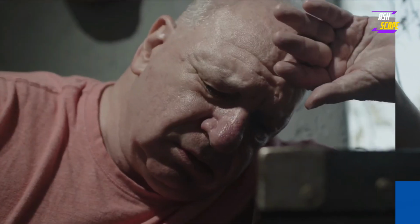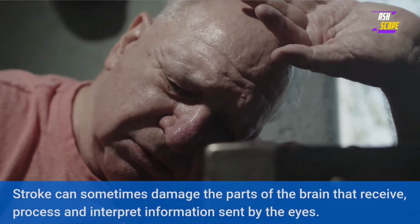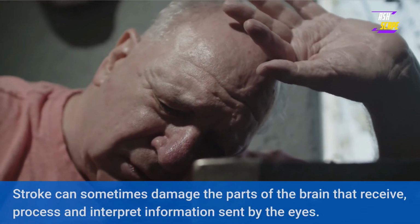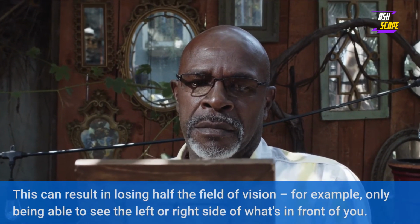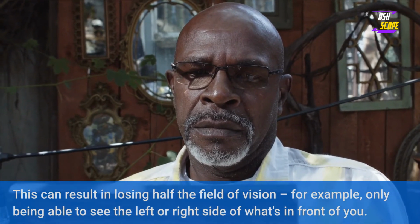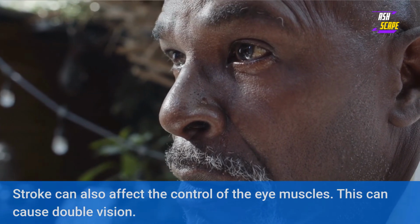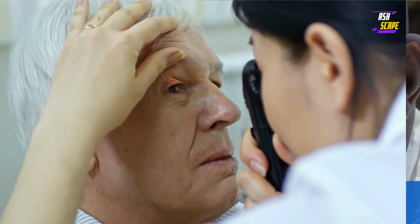Visual problems. Stroke can sometimes damage the parts of the brain that receive, process and interpret information sent by the eyes. This can result in losing half the field of vision, for example, only being able to see the left or right side of what's in front of you. Stroke can also affect the control of the eye muscles. This can cause double vision.